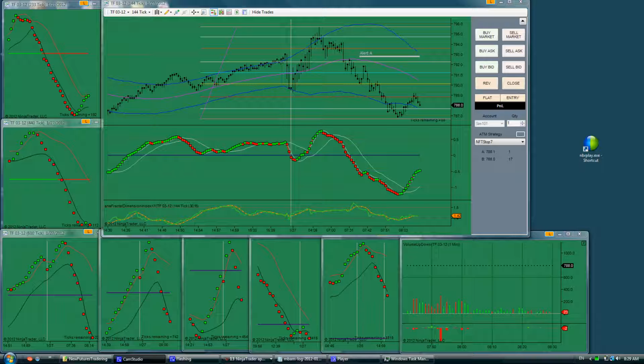The market moved up and down overnight and early morning. Did have some decent volume around 7 to 8 o'clock Central Time. So we may have decent trading volumes today. The market's opening just about now, so we'll see if that pans out.